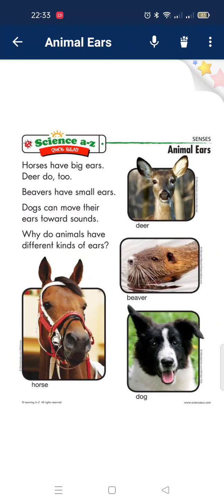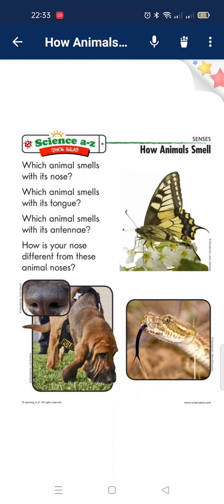Science is that horses have big ears, deer do too. Beavers have small ears, dogs can move their ears towards sound. Why do animals have different kinds of ears? Science is that part 2.